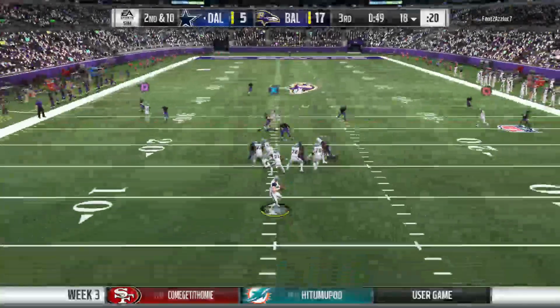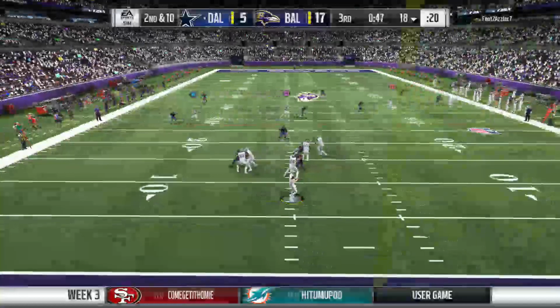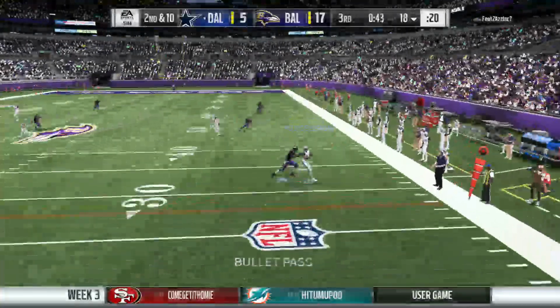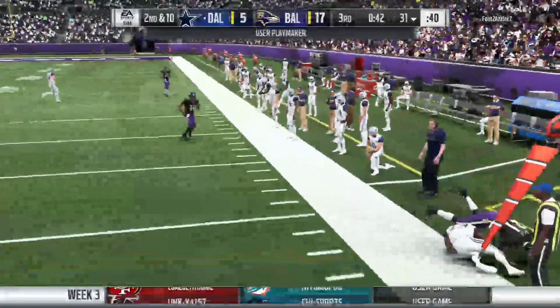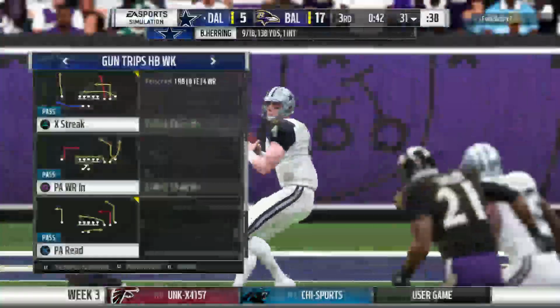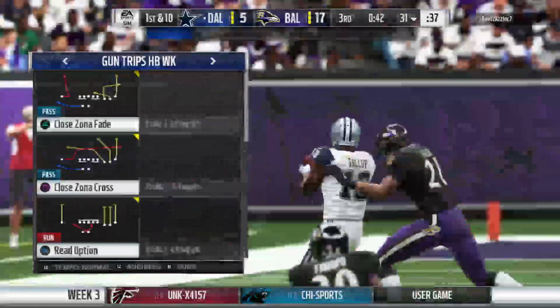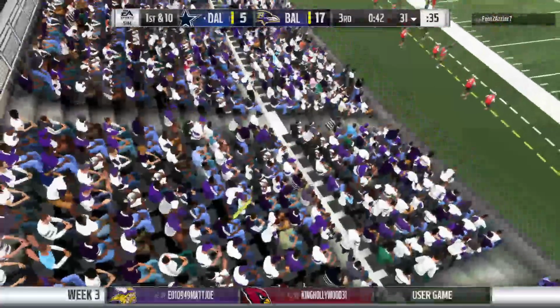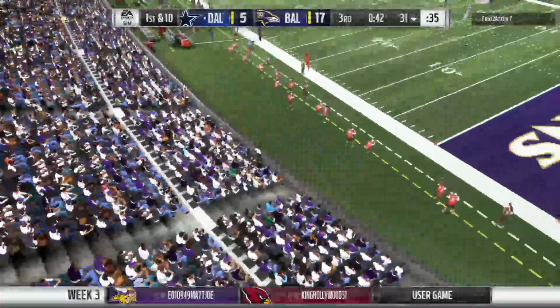Off the play fake. Herring. Oh, a scrap for the football, and he's going to come down with it. And he'll have this past the 30 prior to going out of bounds. They give him 14 yards that time and a fresh set of downs.